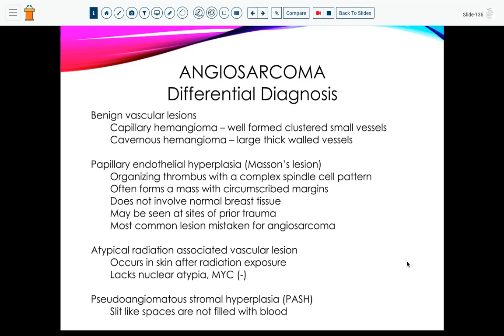Can also consider atypical radiation associated vascular lesions. These occur in the skin after radiation exposure. They will lack nuclear atypia and they're MYC negative. Also consider pseudoangiomatous stromal hyperplasia or PASH, but we saw an example of that with gynecomastia. So in here, there are these slit-like spaces, but they're not filled with blood and they're not being formed by endothelial cells.